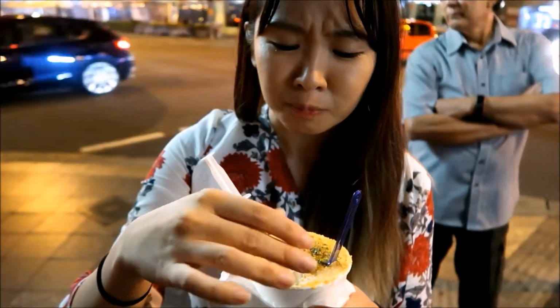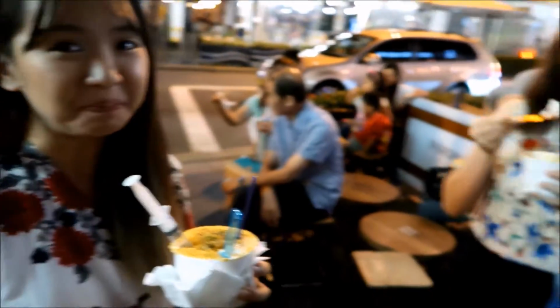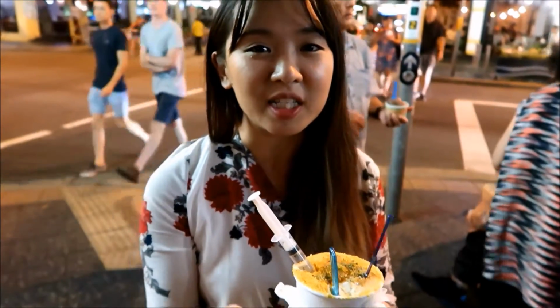How is it? Odd, yeah? The rose water is really strong. It tastes like Turkish delight. Yeah, rather than kunafe. Kunafe has more of a custardy flavour, whereas this doesn't have any custard at all.